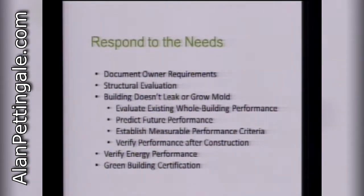Evaluating the building from a whole building performance, or even if you're just looking at a focused problem, say a masonry wall that has some cracks, or is having some leaking issue, or you've got some efflorescence on one side and you're trying to figure out what to do about it. And then if you're going to do something, predict what it's going to do.